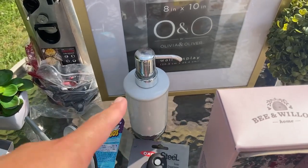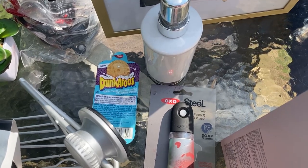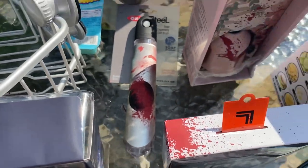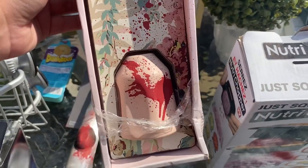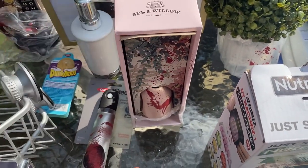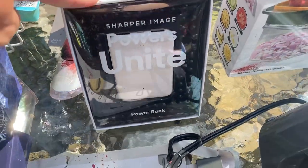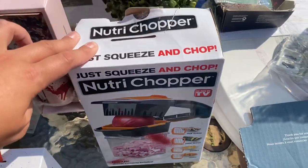We have a soap dispenser, Dunkaroos, which are my all-time favorite, a soap dispensing dish brush, missing the brush part, but we can always get a replacement, a little diffuser, and in the back it has the scent, but I have those little sticks from other diffusers, so I'm just gonna switch them out. We have a power bank from Sharper Image, which is a great find. A Nutri Chopper, which also is a great find.